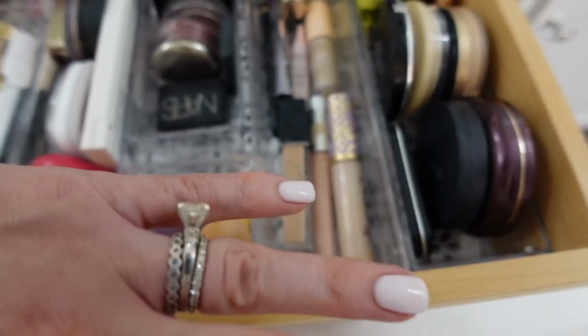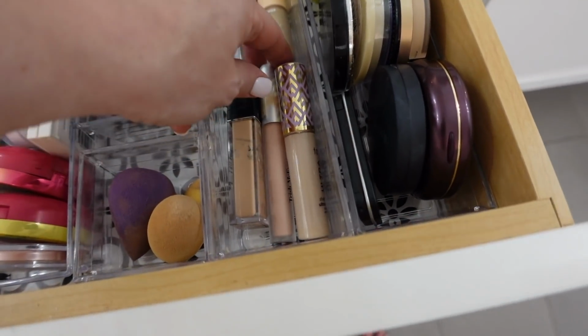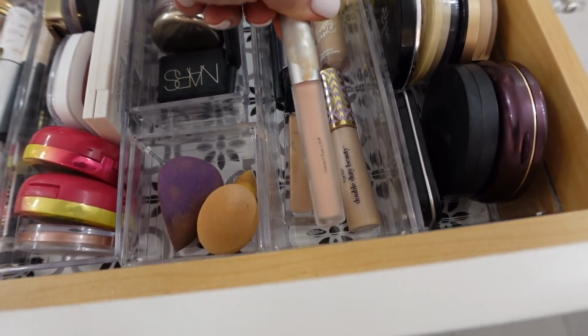Okay, this is my concealer collection. Honestly, I only use 2 things regularly in here, and that is every single day. It's such a mess. I don't know what it was up against. My Trish McAvoy Instant Eye Lift. Oh, I know what it was.